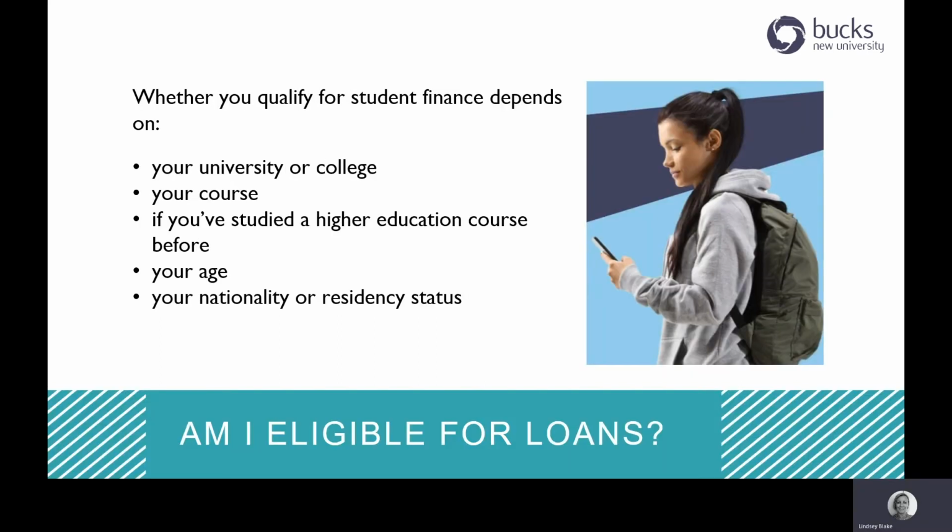So are you eligible for a student loan? Whether you qualify for student finance depends on a number of factors. Firstly, your university or college and your course. At Bucks, our courses are all recognised by Student Finance and we are a qualifying institution.